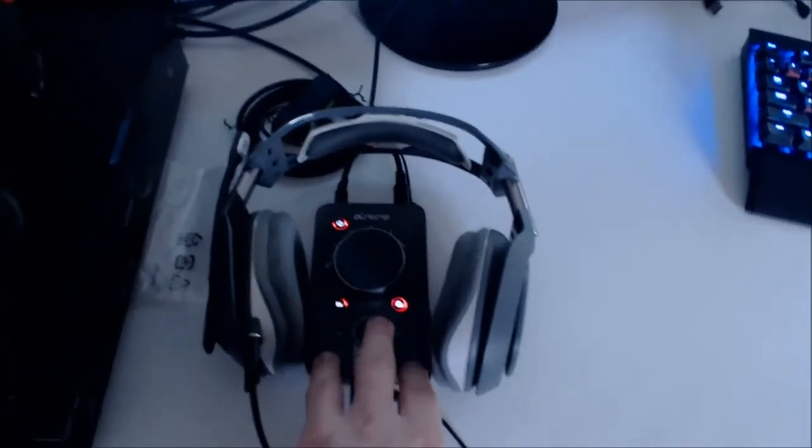So anyway, let's go ahead and back up. Those are the Astros. Those are awesome. I think this ran about $220. I don't want to overprice it or underprice it, so I believe that was $220 with the mix amp. The mic that comes with it has more splitter cables. I really do think it's worth it. I don't regret it at all.